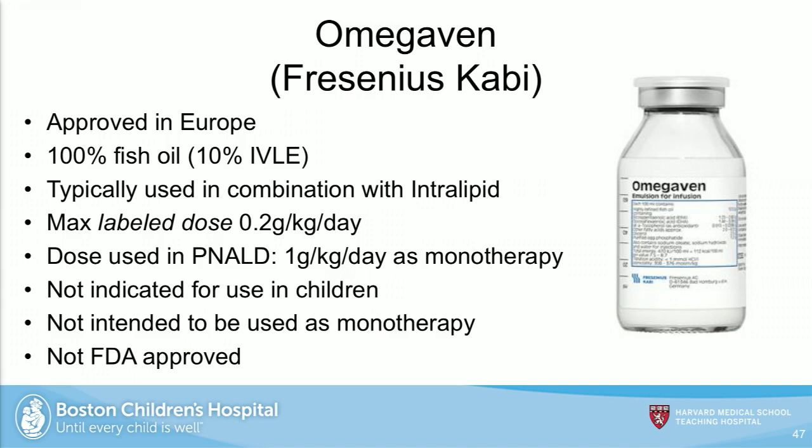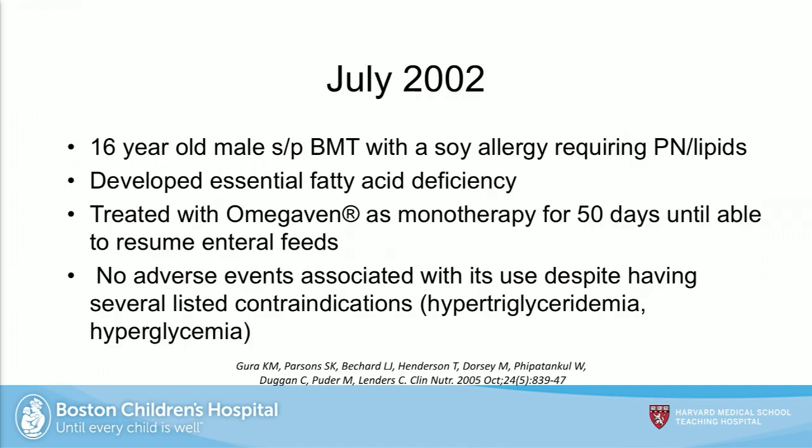When we use it to treat liver disease in children, we do 1 gram per kilo per day, and we do not mix it with Intralipid. There's no pediatric indication for either in Europe, and it's not designed to be used as monotherapy. And we do it totally off-label this way under a compassionate use protocol. Still not FDA approved, although things are moving slowly. The data is being collected to be submitted.